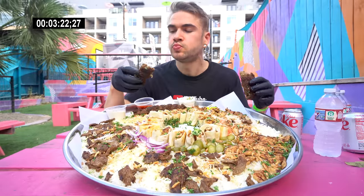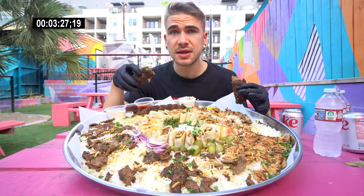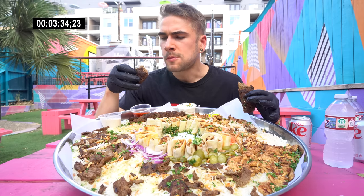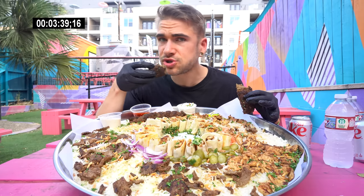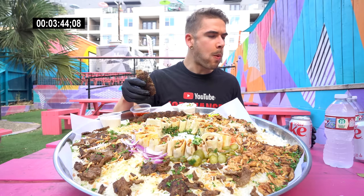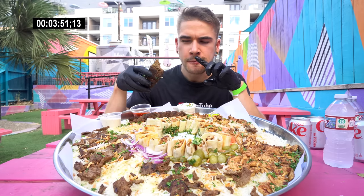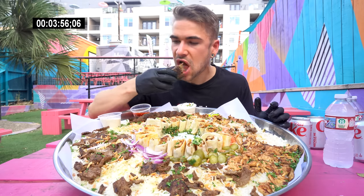And let's try the kebab. I'm so impressed though. I didn't even need the sauces or anything. Ooh. This is a beef kebab. Really rich. And there's a spice or a flavor in it. I'm not sure what it is, but it's a really nice sweetness.